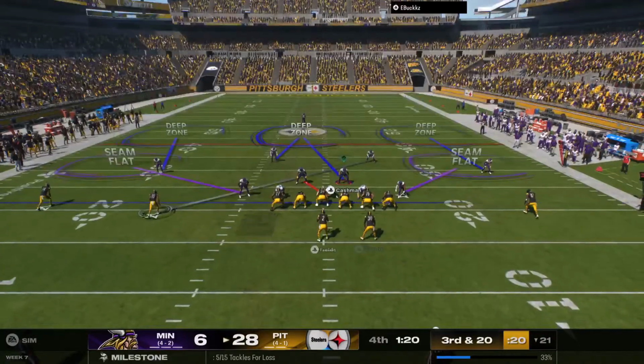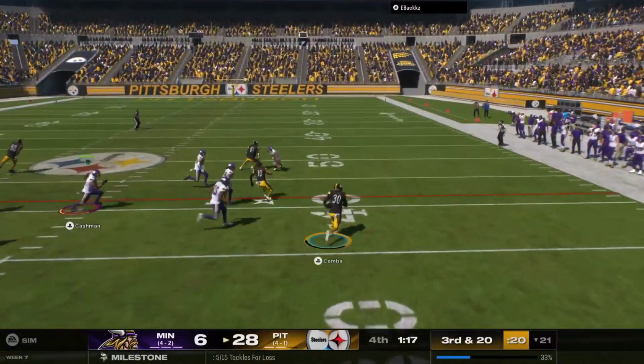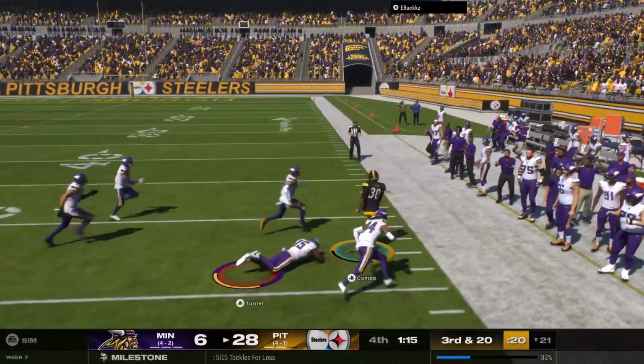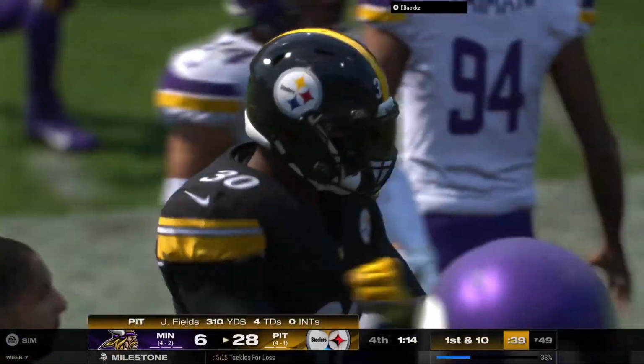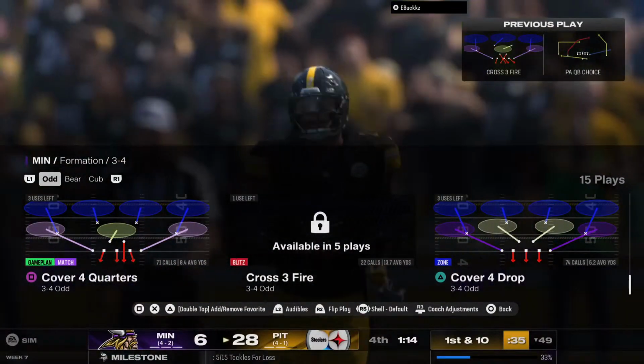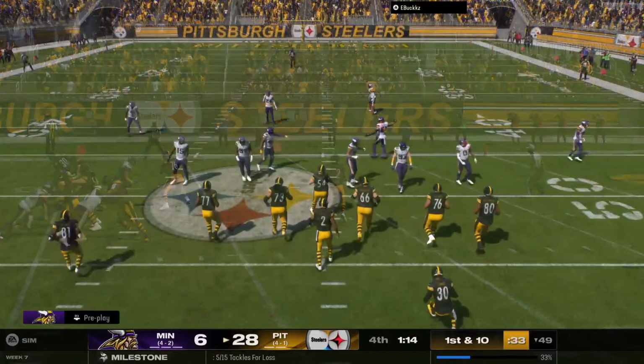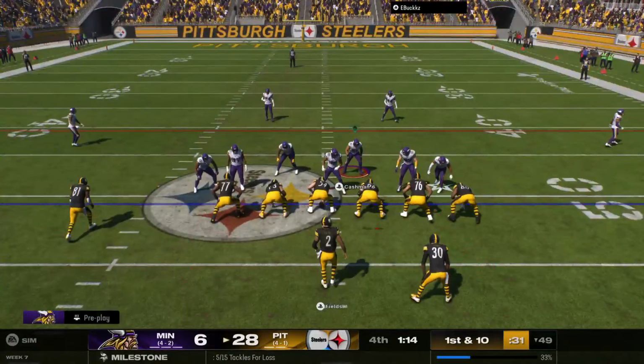Now on 3rd and long, they'll look to throw. Got a man, and he hits him in stride. And he'll go out near midfield at the 49. A real letdown defensively. That was 3rd and a bundle, but they allow the conversion.